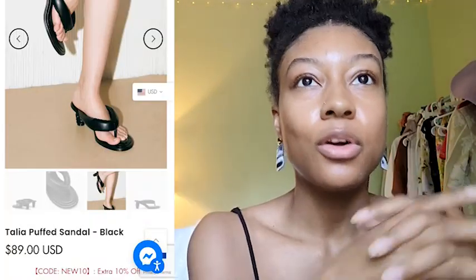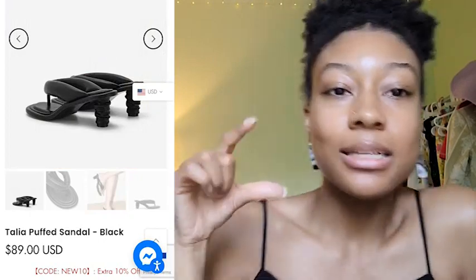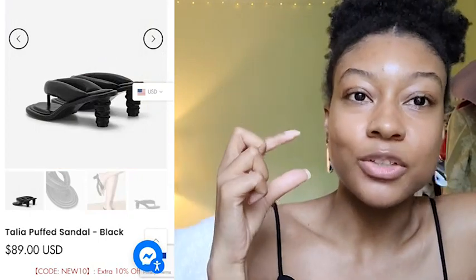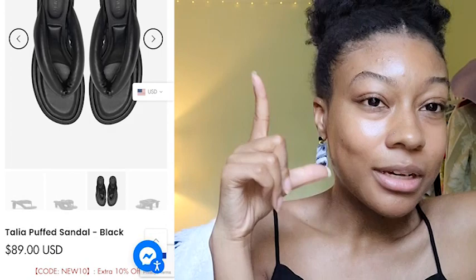I feel like the thick part that goes around the toe, or around your foot, is kind of weird to me. I feel like I wouldn't like it, but it has this scrunchy heel, which is pretty cool. Their pricing is similar to the last one, about $89 for the sandals. I thought it was really cool to insert because of that little scrunchy heel situation.